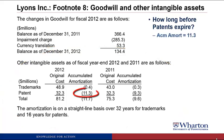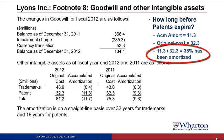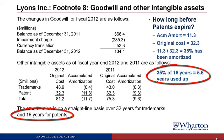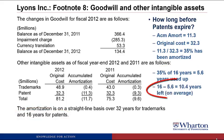We can see the accumulated amortization is $11.3 million. The original cost was $32.3 million. So we can divide 11.3 by 32.3 and see that 35% of the original cost has been amortized, has been used up. Well, if the total period for the patents is 16 years, 35% of 16 years is 5.6 years that have been used up. So if we take 16 minus 5.6, it means that there's 10.4 years left.